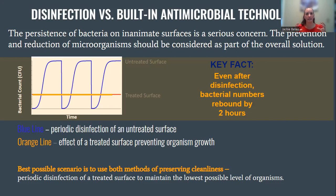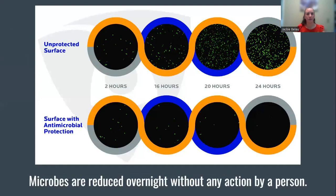So the best method is actually to use both. You have a built-in antimicrobial technology, a coating that has the antimicrobials, keeps everything cleaner. And then as people are touching it or as it gets dirty, you're cleaning the surface. So again, this just shows that the microbes are reduced.